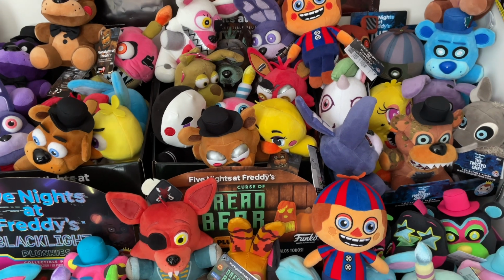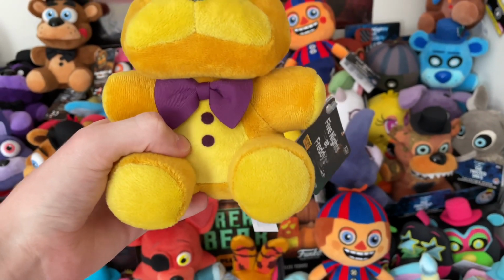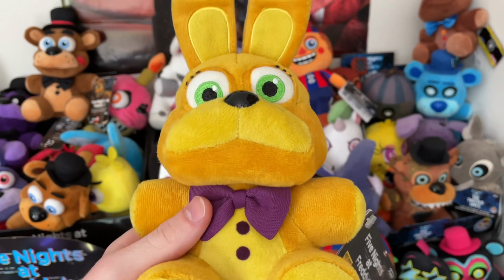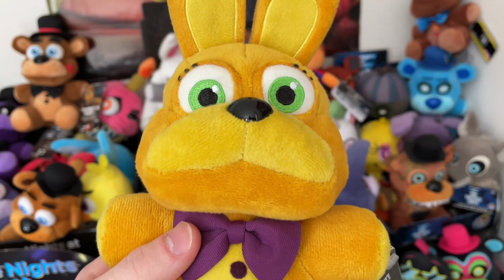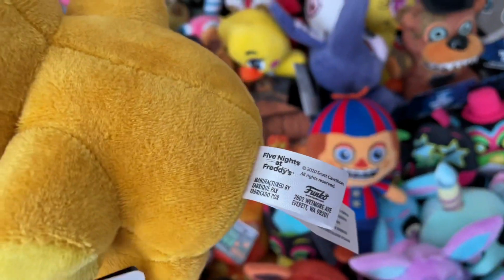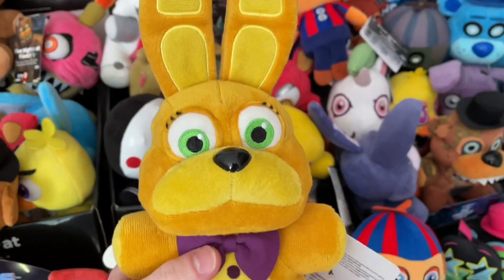Up at number 2, we have the Spring Bonnie plushie. Now, this plushie was a hot seller. There was loads and loads of demand for this. Does anyone remember that period during the first lockdown when this plushie was going for like $200 to $300? Yeah, if this never got a restock, chances are I would have never had this. Looking at it, it's clear to see why the demand for it was so high.